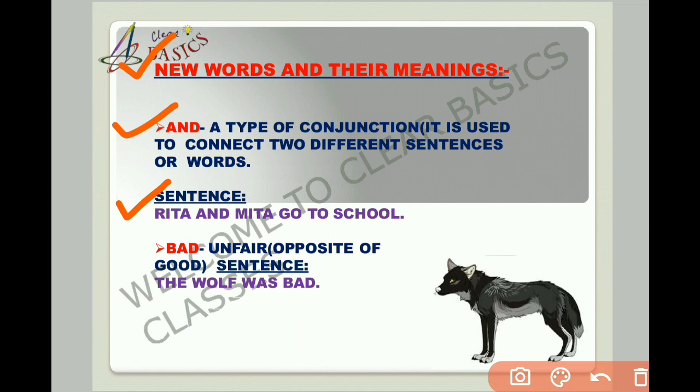Next word is bad. B-A-D, bad. Bad means unfair, which is opposite of good. Now let us take an example of a sentence. The wolf was bad, which means the wolf was not good.